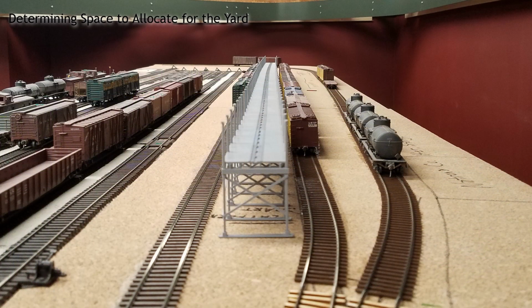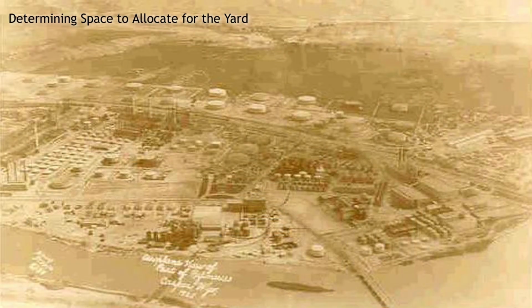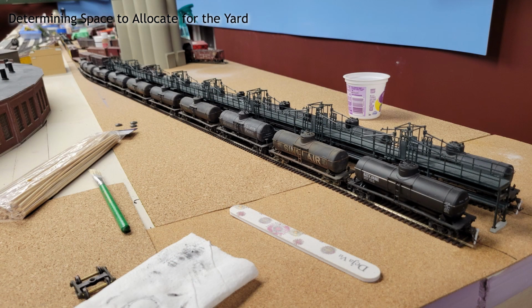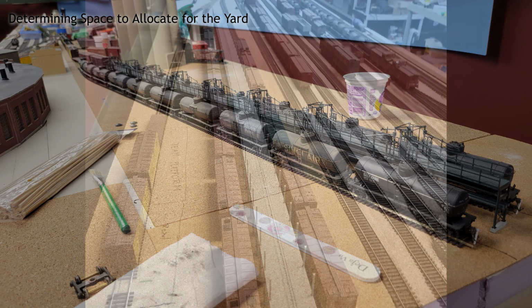Fortunately, the two large industries are linear in nature, so they require length but not a lot of width, at least not for the modeled parts. The standard refinery took up a gigantic area on the west end of Casper, but as I'm only including the loading racks and none of the other rail spurs that serviced the refinery, I only need a space 6 feet long and less than 6 inches wide. The refinery will be represented as mostly in the aisleway and on the backdrop.